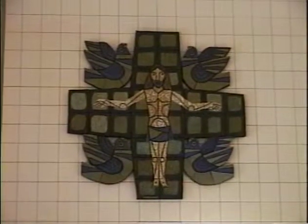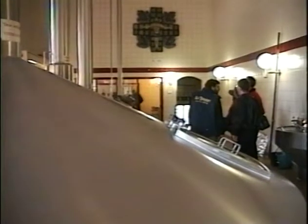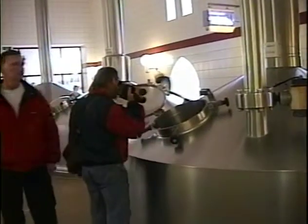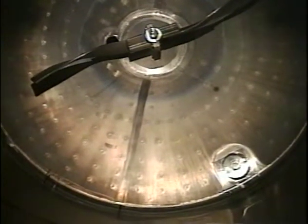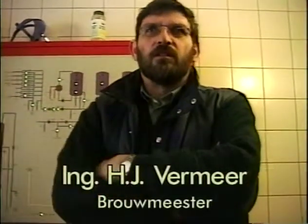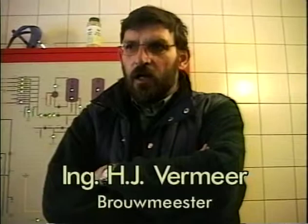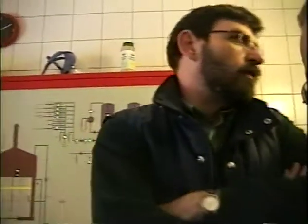We brew between 120 and 140 hectoliters. We make one brew a day in the winter. In summer, we go up to three brews a day. I think we have this year a total production of 50,000 hectoliters.